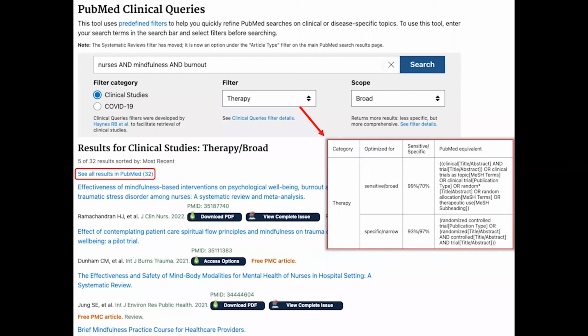And then you would select the scope, which is either narrow or broad. The narrow filter will retrieve fewer results, and the broad filter will retrieve more results. In this case, the narrow therapy filter will retrieve randomized control trials, and the broad therapy filter will retrieve all clinical trials. If you click on see all results in PubMed, you can be brought back to the normal PubMed search result page.